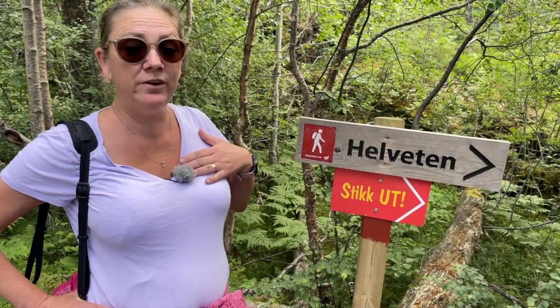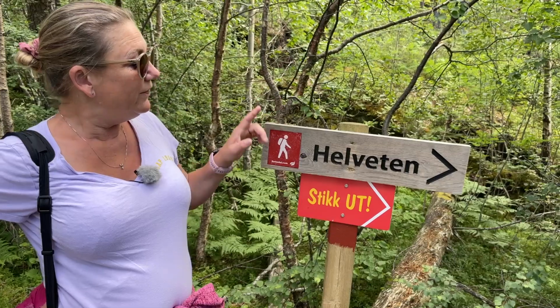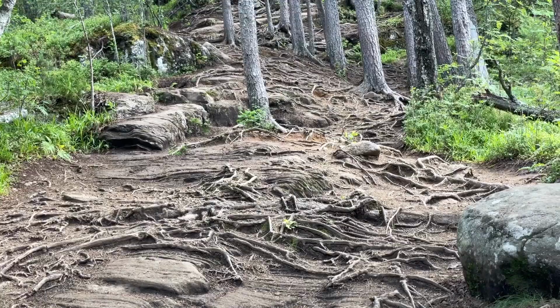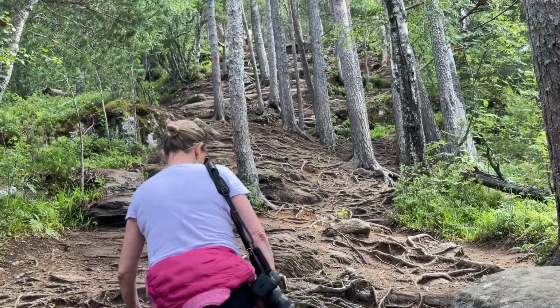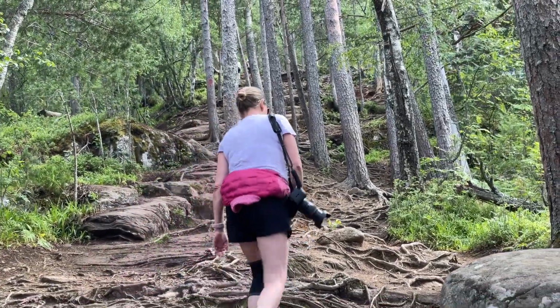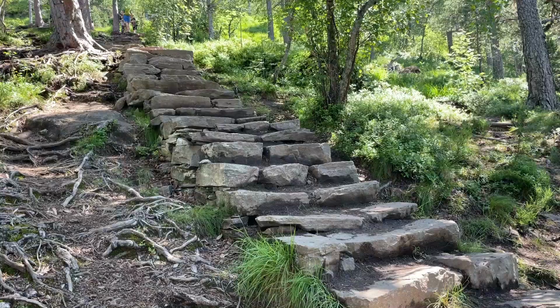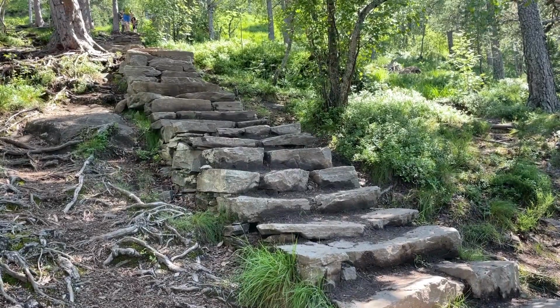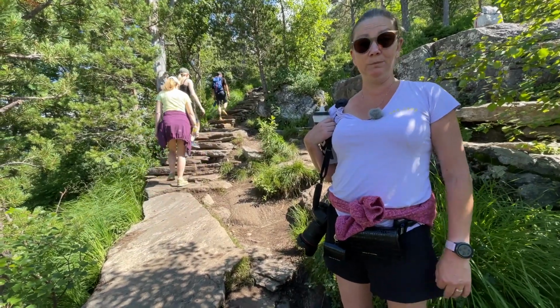Sorry if I sometimes sound a little out of breath, but it's not that easy walking up the path here. This road I don't want to walk, it's called hell. Oh, I really have to catch my breath here. It's really steep walking up here.